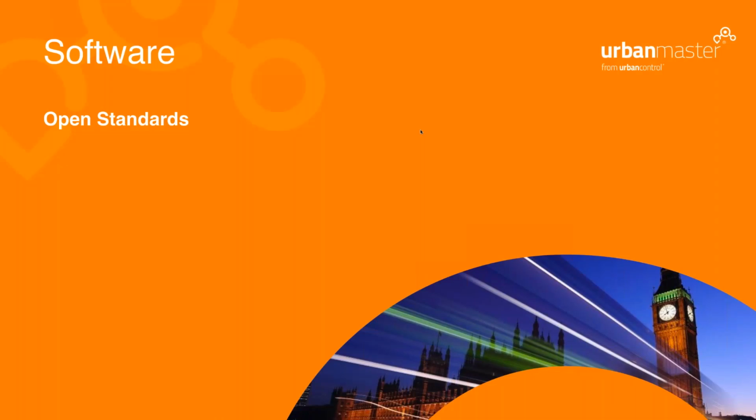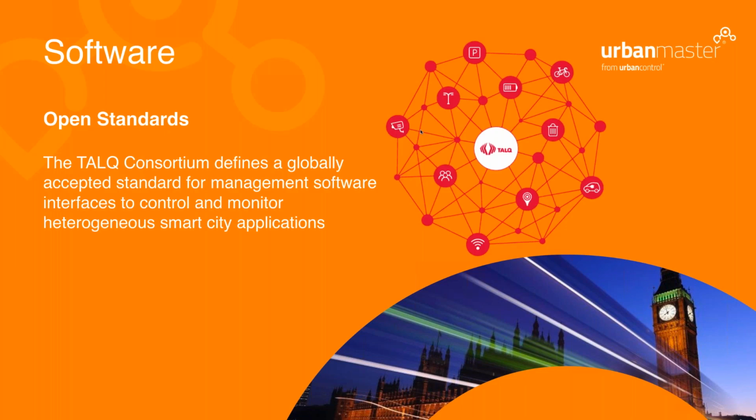So again, looking at open standards, we would promote, and the trend is definitely around, open networks, but also around open software. Especially in the CMS world, the key organisation that's pushing open standards is the TALQ Consortium. These guys are really driving forward a global standard for central management systems, which is in its infancy but has been developed constantly, and we can now see that at least 3 or 4 companies have got this TALQ accreditation. So in the ideal world, it comes away from vendor lock-in, in that you can buy a CMS system that will talk to other companies' network devices and sensors to really open up the smart city and IoT arena.